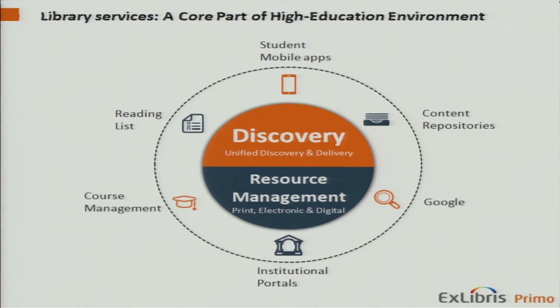Okay, so these were just some ideas of what a discovery system can do to support those discovery concepts. But I would like to branch out and look a little bit more at other processes that are part of the institution. So you have, in our case, in the middle the discovery system and the resource management system, which is very related to that. And then there are other library services, which I haven't really listed here. And then you branch out and look a little bit further and you see that you have student mobile apps, you have the reading list, which lists all the course reading for one specific course. You have the course management system.